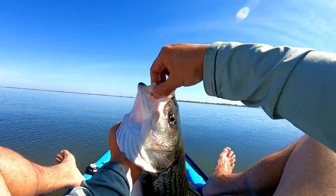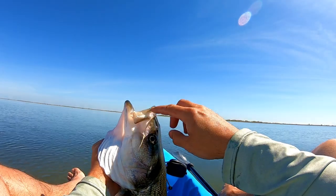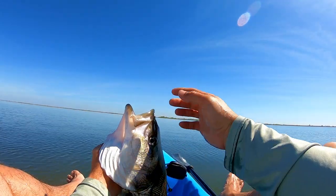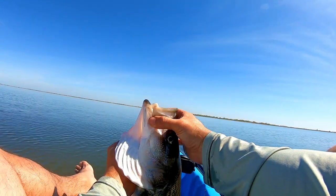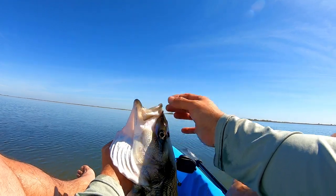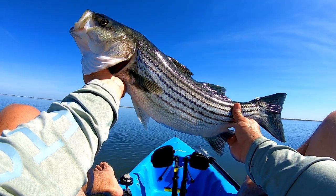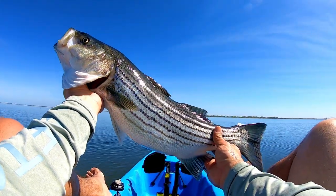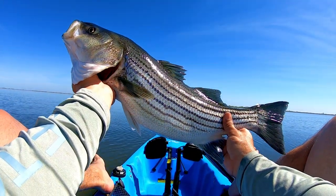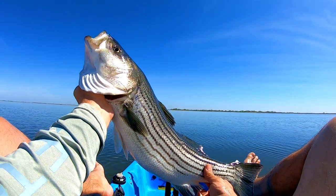Again, perciform fish, or teleost fish, so it has this protruding mouth with these three bones, the premaxilla, the maxilla, and the dentary on one side, articulating to create this tube that can basically create a vacuum to suck in whatever it's trying to eat. Yeah, magnificent fish, no doubt. It's a survivor. It's probably here to stay on the West Coast too. So yeah, Morone saxitilis, the striped bass.